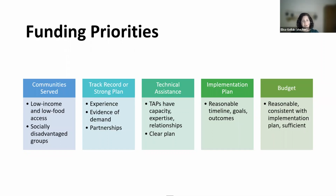We also prioritize serving socially disadvantaged groups and supporting small business owners and community leaders who are from socially disadvantaged groups, from those backgrounds. There's a definition for socially disadvantaged groups that is linked in the RFA that refers back to the Farmer Equity Act in California of 2017.